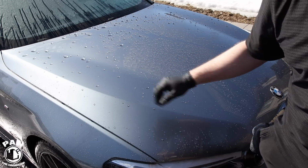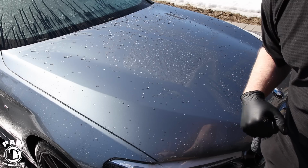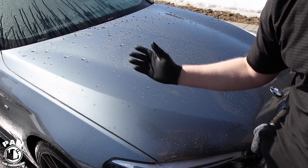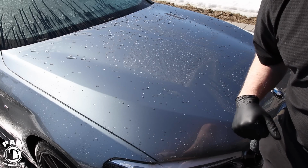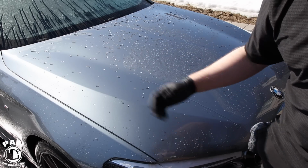It's been well maintained, so as you can tell, it resists high pH level products. So typically ceramic coatings resist pH 2 to 3 all the way up to pH 12 or 13 depending on which version you're getting. But yeah, very, very good performance. So the long-term durability definitely is there.